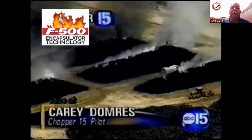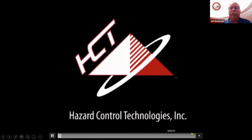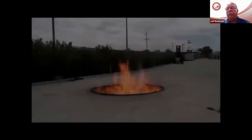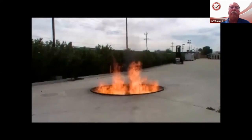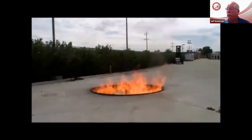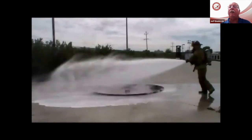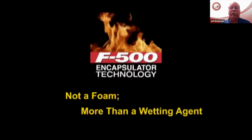It was a three-dimensional fire. So we're trying to use products on fires they're not designed for. Here's a fire that deals with some ethanol. F500, you can tell again because of just exactly how clean it burns. When we look at some of these videos, if you look at the percentage that's being used, when we look at flammable liquids, vapors or gases, and class D metals and lithium ion batteries, our recommendation is a 3% solution. We're going to see when they start to apply that they're not using big water. This is a 95 gallon per minute nozzle. So it's not a lot of water and concentrate that's being used, very little to extinguish the fire.